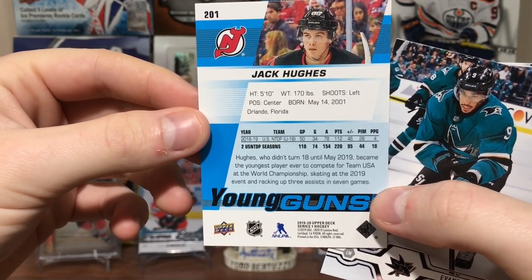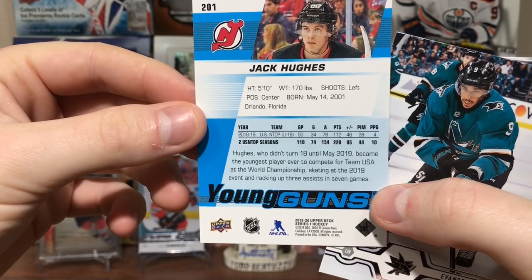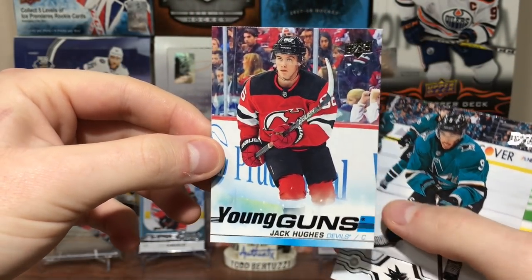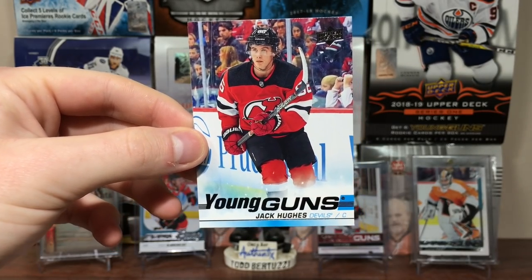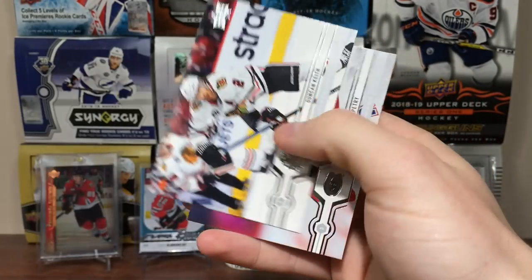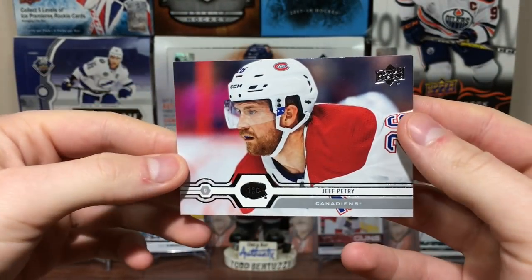From the U.S. National Team Development Program. He tore it up. Yeah, that's awesome. Jack Hughes, Young Guns. Very cool. That's awesome. Jack Hughes. What if his brother goes with him? That'd be cool. Evander Kane, Brandon Dillon, Duncan Keith, and Jeff Petrie.